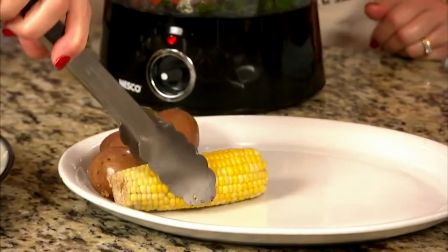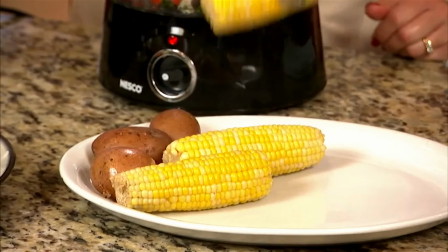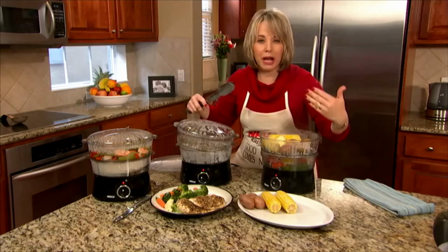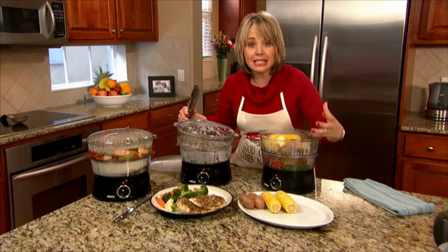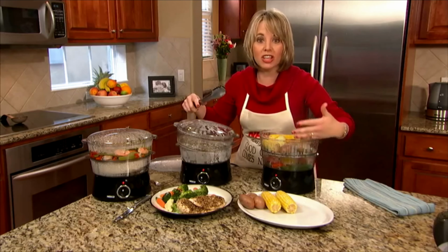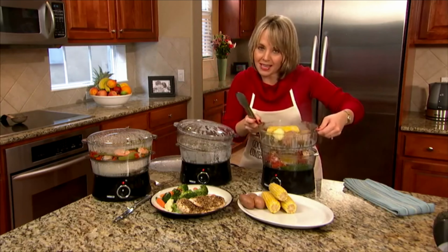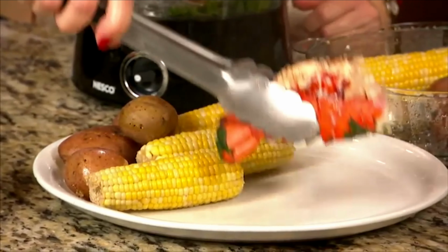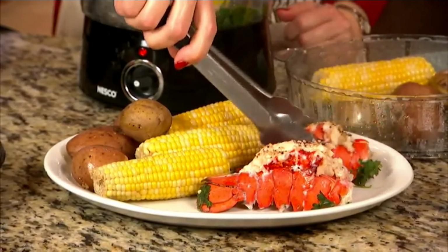You also have wonderful fresh corn on the cob. And you are going to be so surprised if you've been microwaving your vegetables. You're going to be so surprised at the flavor, the intensity of the flavor, not to mention the color. Look at how beautiful these look. But the best is right here. And look at this. I have lobster tails.